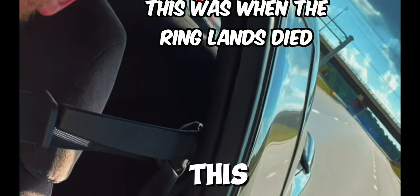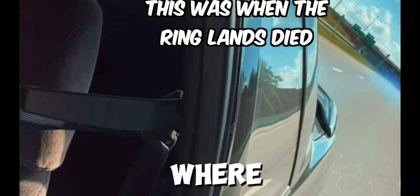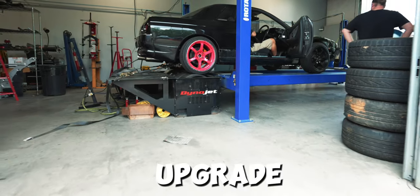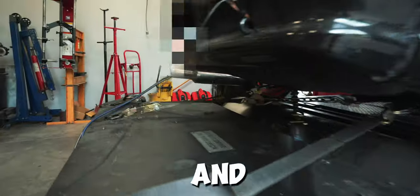Alright guys, so this is going to wrap up today's dyno session. Unfortunately, we're stuck where we are. The limiting factor is that Turbonetics 60-1. So here shortly in the future, I'm going to be upgrading to the Garrett G25 turbo and hopefully come back and see what we can do.